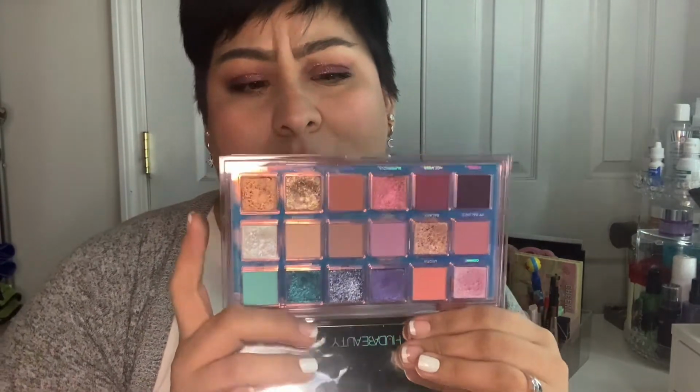Another palette that really surprised me, that I didn't think I was going to love as much as I ended up loving, is the Huda Beauty Mercury Retrograde. This one came out, I want to say February, March, around when the whole Mercury Retrograde thing was going on. I love these colors. I love her shimmers. I like that she does a lot of different formula textures in her palettes. I really enjoy that part of her eyeshadow palettes. The most recent release I know I'm not going to ever purchase because it was too crazy.